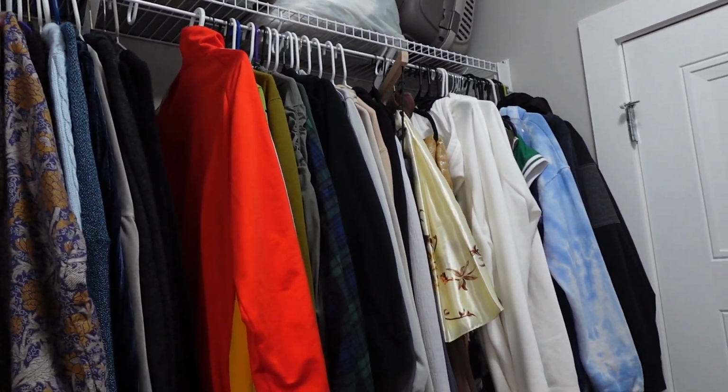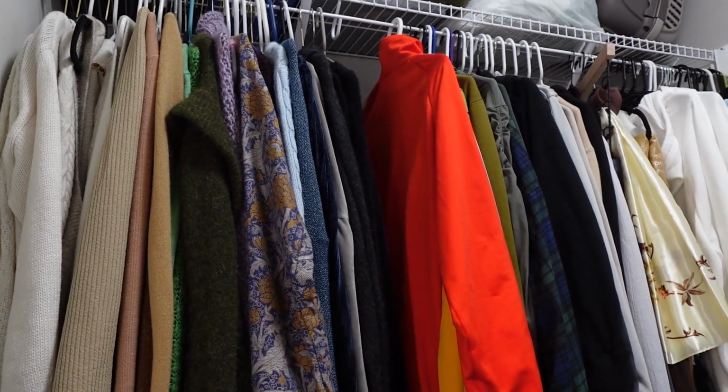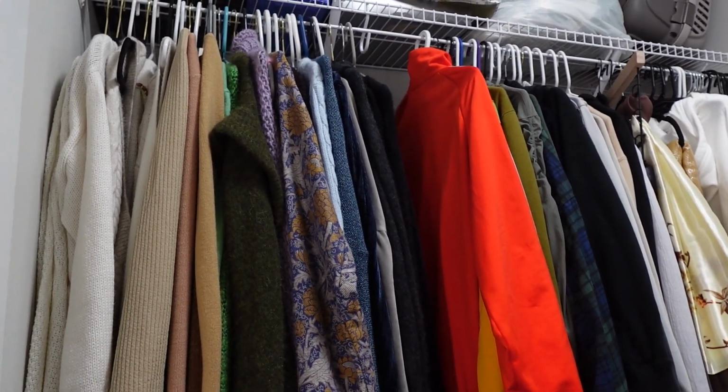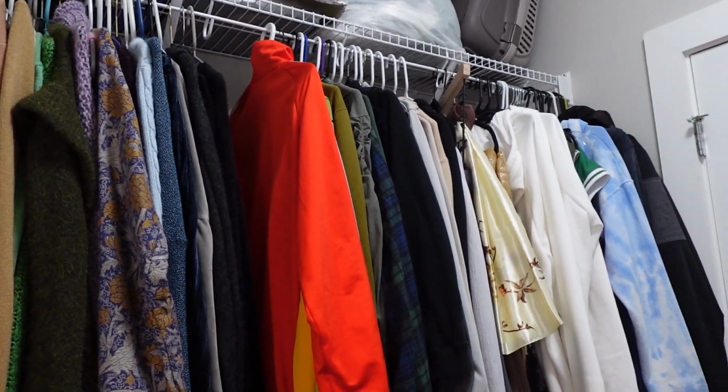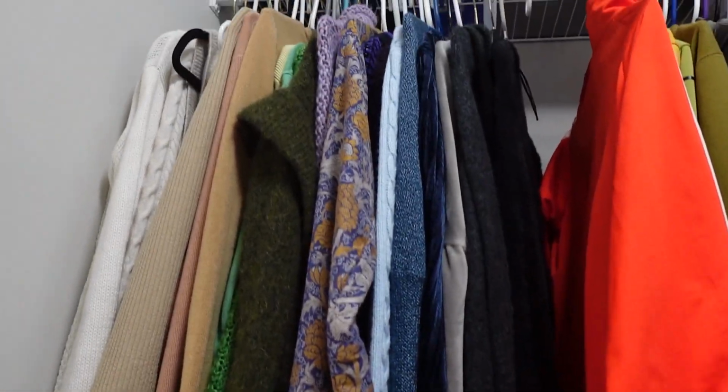Hey guys, just an update. I just finished organizing our other closet in our office space. Before, we had a bunch more sweaters, hoodies, jackets here, so I just got rid of the ones that I don't really wear. And then I re-color coded everything because it had just gotten so messy in here, but it still doesn't look amazing, but it's what we have to work with.